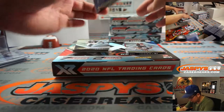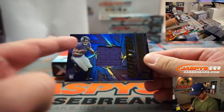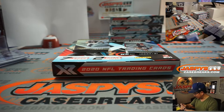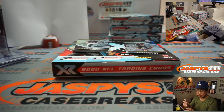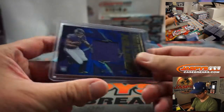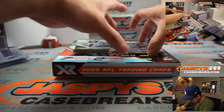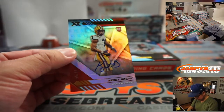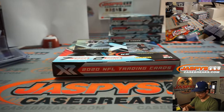All right, behind Joe Reed is Vortex, 34 out of 49. I like the window cut design here, the window cutout. It's Devin Duvernay for the AFC North, Jimmy. The auto behind Joe Reed is Grant Delpit for the Browns, AFC North, 9 out of 99. Jimmy.